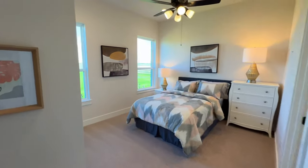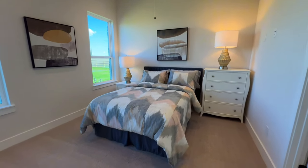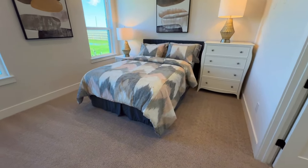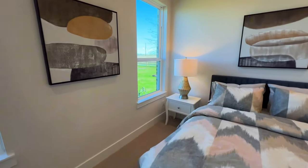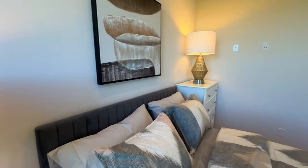Before we go into that first bedroom right here, we have another little closet area. And then this will be your first bedroom. So you got your standard ceiling fans right there. You do have plenty of space inside of here. You have carpet in the bedrooms. Of course, each build is usually customized to each customer's needs.